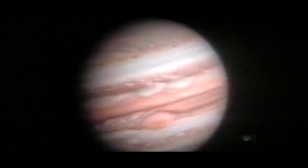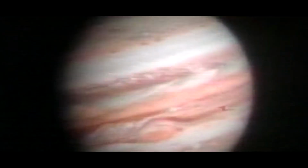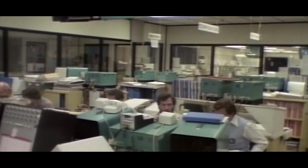So when Galileo first discovered there were some moons around Jupiter, we didn't know anything about them. We just saw they were small, pretty bright, nearby, going around pretty fast around Jupiter. But then we were lucky to have a few missions to go through the systems.